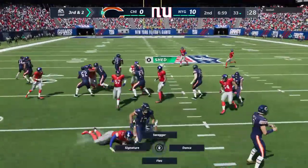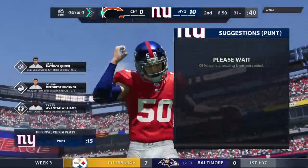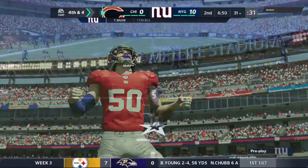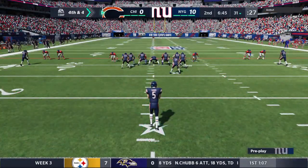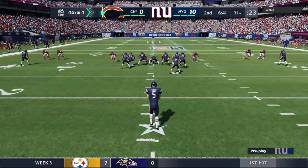Trying to pick this up on the ground with Breida. Well, they hit him in the backfield, and he will not escape. And that is not going to get it done. Calling a loss of 2 on the play. And it'll be 4th down.